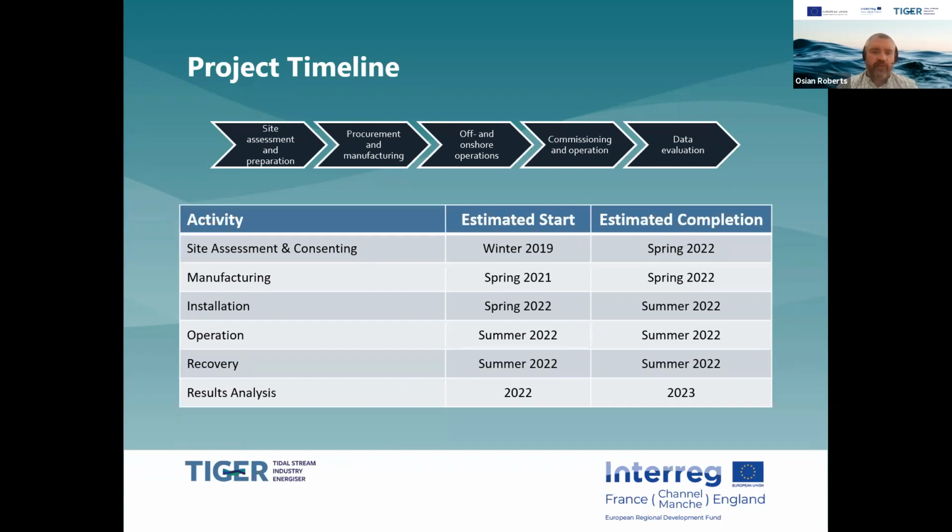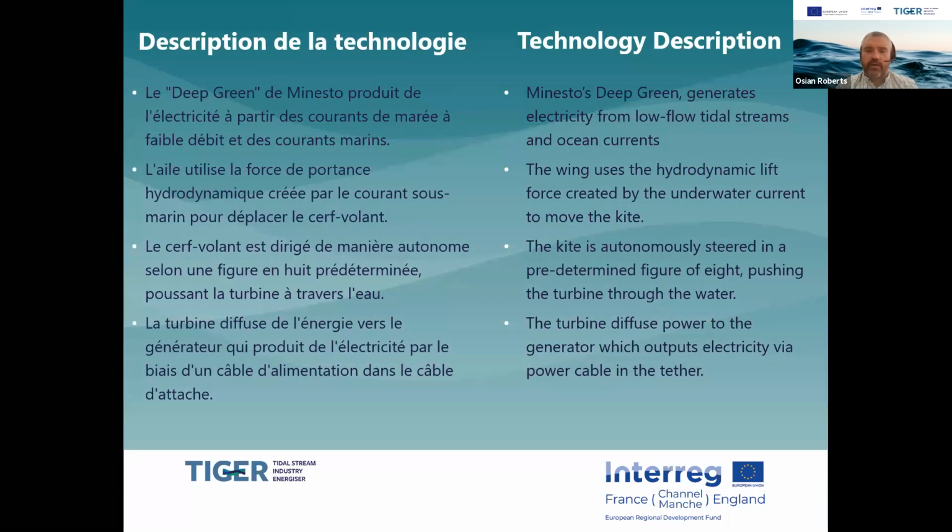In terms of the activity, again, at very high level, we want to gain consent for the site by spring 2022. We will begin the manufacturing and the planning for bringing all the components to the site from spring this year, with a view to install in spring 2022, operate in summer 2022, and then recover that again in the summer of 2022 and analyze those results. And we will complete the analysis of those results in 2023. Next slide, please.